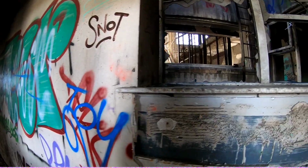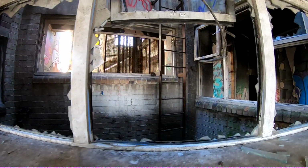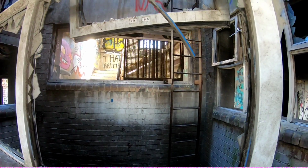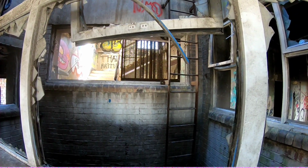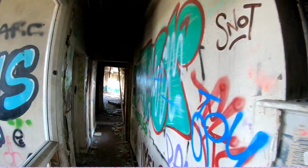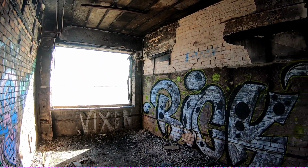Look, this is quite cool. This bit's just open, it goes right up, open to the roof. You can see the stairwell where I've just come from, where the elevator is. This one's been on fire, and I'd say recently as well.